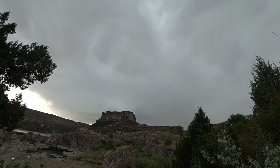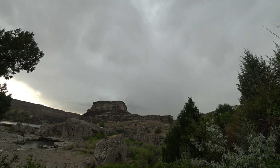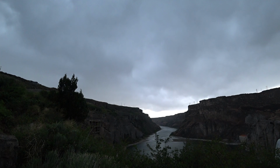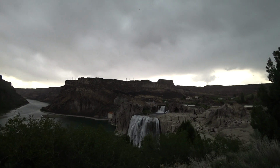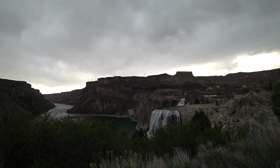You may hear a roaring sound of water, and I'm going to show you that. It's outside of the periphery, but it's such a sight. It's a pretty good one. Well, before the Snake River makes its gentle flow downstream, we find a huge waterfall. This is Shoshone Falls.